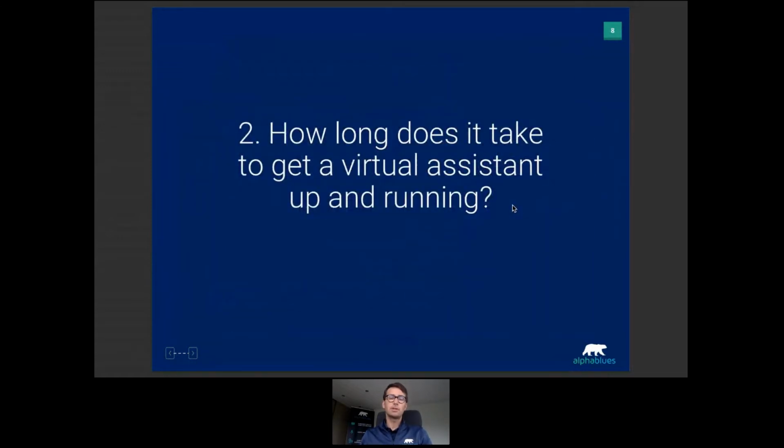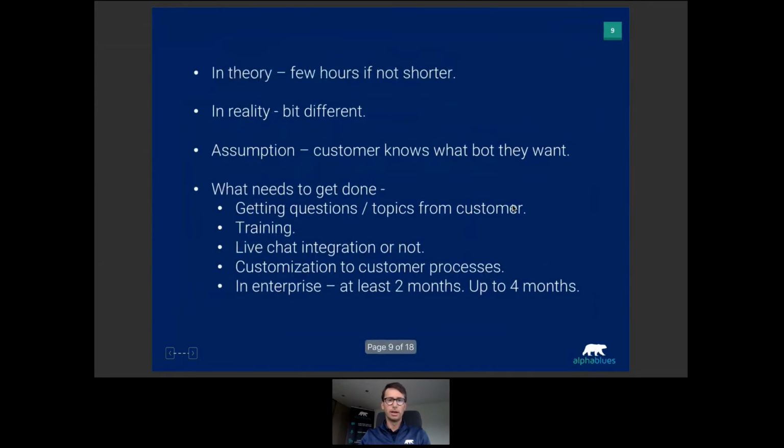Okay, so let's now dive into the 5 things that I think at the moment can help companies really make their bots better. The first one is, how long does it take to get a virtual assistant up and running, right? And I'm not going to give the answer "it depends," because I've heard it too many times and it's not a really good answer. So I'd say in theory it can be done in a few hours, actually even quicker. Ultimately, if you're working with a vendor, and this can be somebody else besides us, usually making a new bot is kind of like just opening up a new Word document, right?